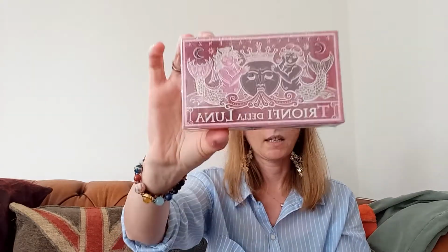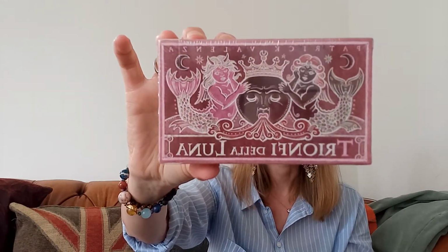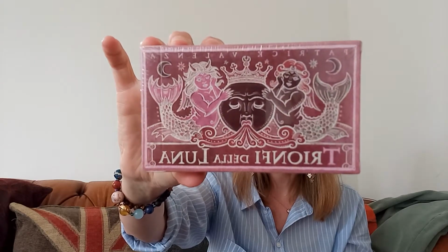I have a Rose Paradoxical, which is fast moving, out of print. This came out last year, I think around May time. So I think it's been out for a year now, and he's coming to the end of the stock for this one. I bought it not expecting to like it as much as I did. I really enjoyed it and worked with it quite a lot last year.